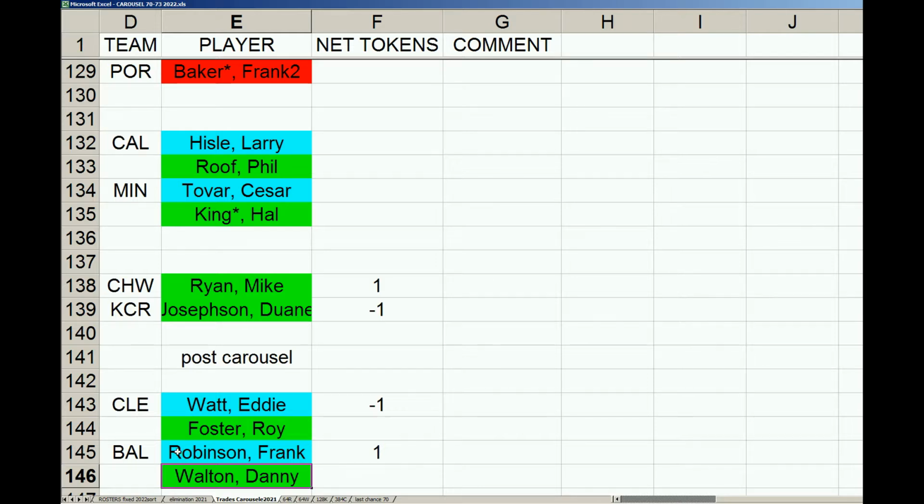Baltimore would only do this because the Indians are no longer in their division. Remember, there's realignment. Baltimore, Boston, New York, and Toronto play in the American League East. Cleveland, of course, is in the American League North with Detroit and the Expos and the expansion Ohio players. So that's why Baltimore would do it. And actually, looking at the compensation involved, it looks like Cleveland did pretty good for themselves. They sent Eddie Watt, corner outfielder Roy Foster, for Frank Robinson, corner outfielder Danny Walton.